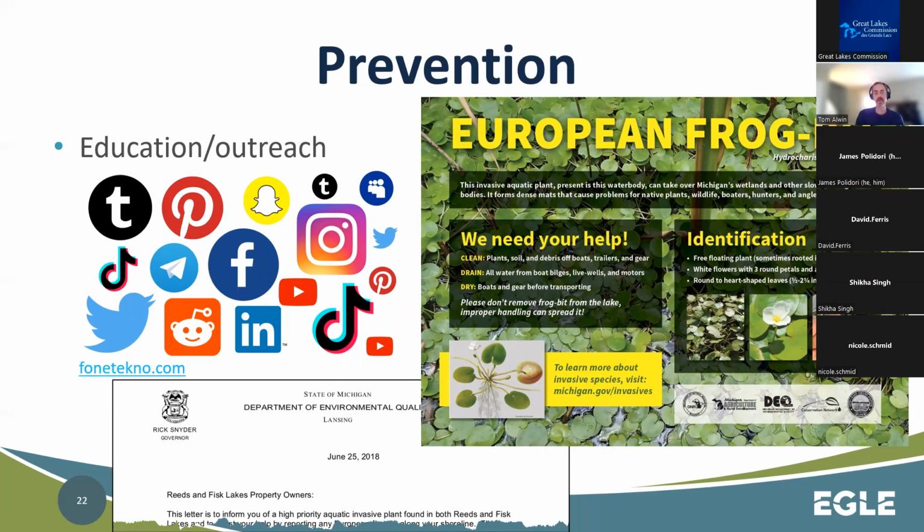And there's a number of different pathways to do that. And I'm not going to go into lots of detail, but social media is good. This is an example of a sign that we in EGLE and some partners posted at a number of different frogbit sites in Michigan, just to alert folks that it's there. It's at boat launches and public access sites, so they are aware that frogbit is in that water body and they need to do something about it.